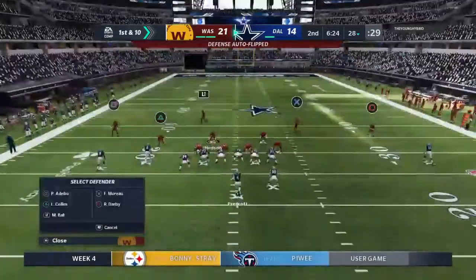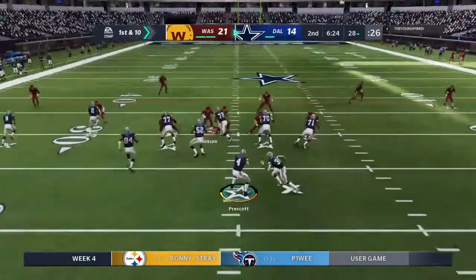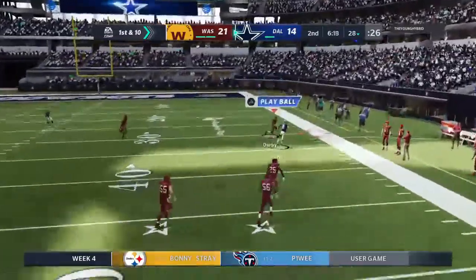The Dallas offense here set to begin the drive. We have seen a lot of points here in this quarter. For us up here in the booth, it's been fun to watch. The defensive coordinators are probably scratching their heads. Yeah, they're going a little bit crazy right now.